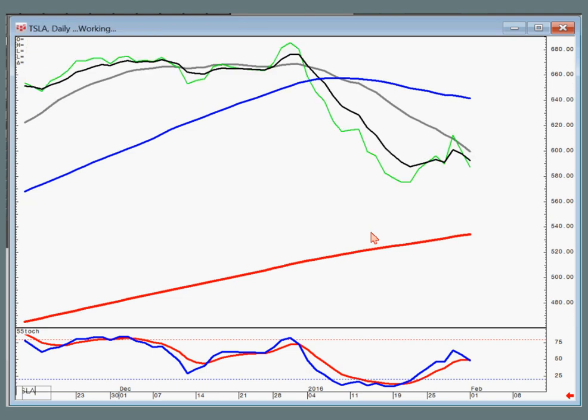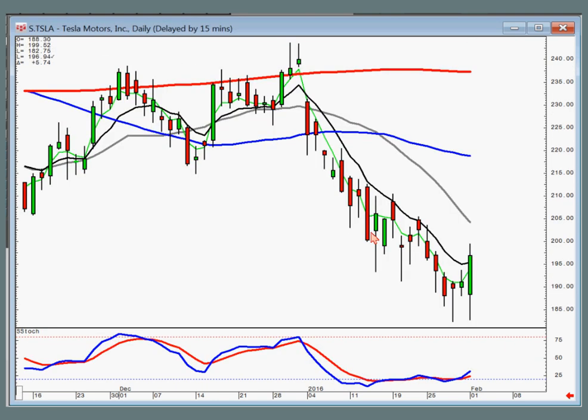Tesla, another one of the biggies. Big bullish engulfing signal with a booster closing above the T-line. If this opens positive, now you've got some upside, probably back up to the 50-day moving average. And that's about it on the biggies.